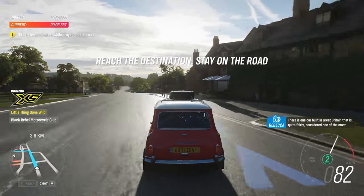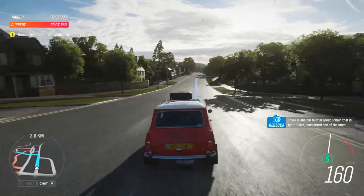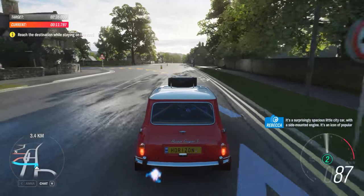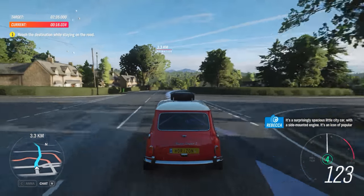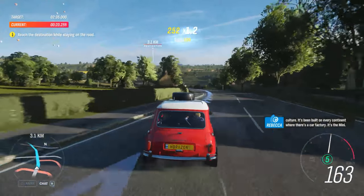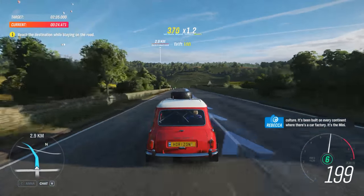There is one car built in Great Britain that is, quite fairly, considered one of the most influential cars of the century. It's a surprisingly spacious little city car with a side-mounted engine. It's an icon of popular culture. It's been built on every continent where there's a car factory. It's the Mini.